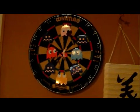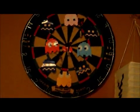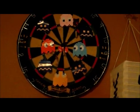And then we come over here. I have a dartboard that I put little Pac-Man guys on. So we had new rules. If you hit one of the normal ghosts, then you lost points. But if you hit one of the blue ghosts, then you gain points. So just like in the game.